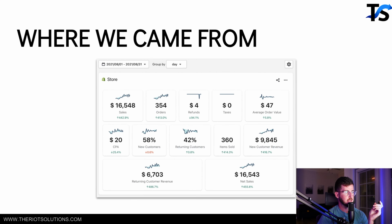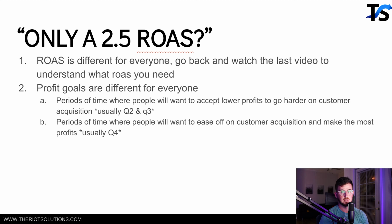Nick, only a 2.5 ROAS? Look, I just have to say it every time I talk about ROAS. The reason is because ROAS is different for literally every single person. If you just say I want a 3x ROAS with no context of your cost of goods, your profit margins, and all that stuff, you're shooting yourself in the foot. I've seen brands say, yeah, Nick, we want a 3x ROAS, and I look at all their COGS and everything, and they need a 3x just to break even, not even to be profitable. And then they realize, oh shit, I actually need a 4 or 5x. So it's all very important.